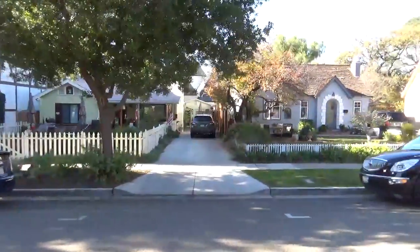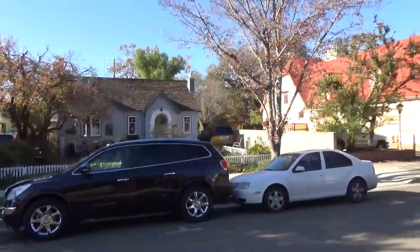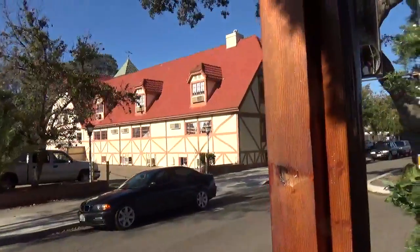Where's the thatched roof? Oh, that's closer to the end of our tour. I'll point it out. When you say this town was remodeled, what year was it remodeled? Around the 1920s to the 40s.